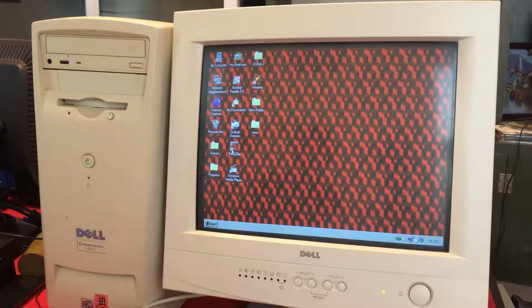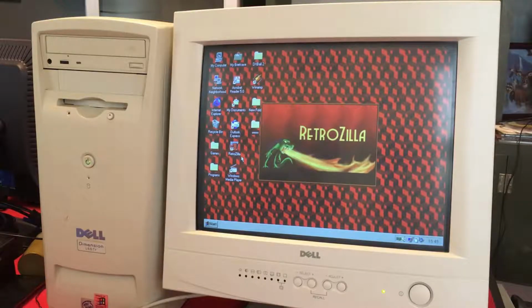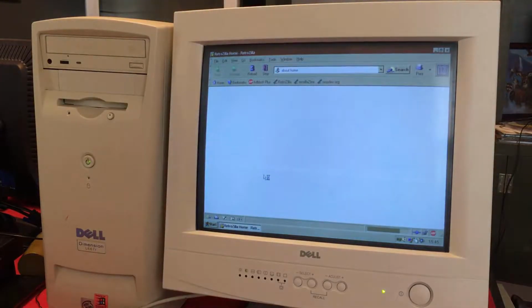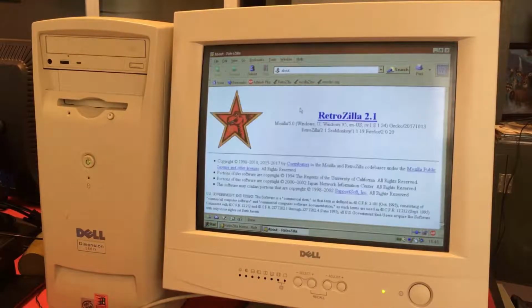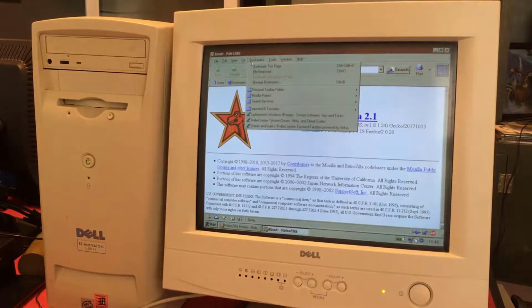But also, if you want to try to do something slightly more modern, there is the browser RetroZilla, which is made by a few people on MSFN, I do believe. I'll include a link to it, but it's sort of under development, and it's been that way, but this is not quite the latest version. They've got some that I do believe have some better security ciphers, but it works.